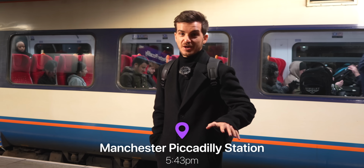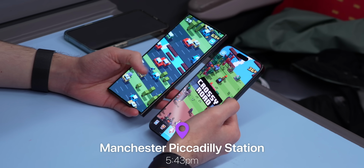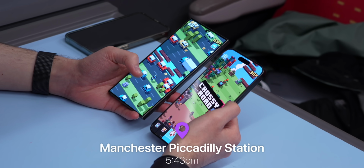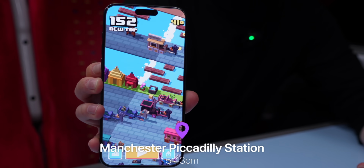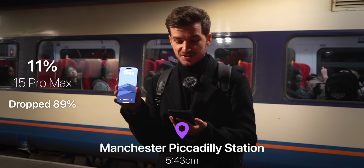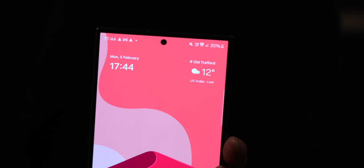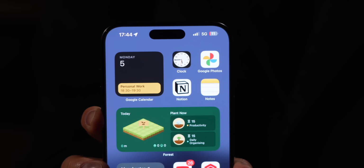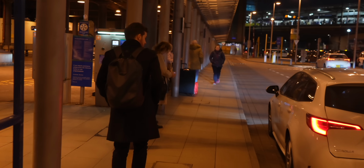Right, so we just got back to Manchester just now, and after maybe about 50 minutes of gaming and reaching a 152 high score in Crossy Road, the battery percentages have dropped quite significantly. So the iPhone is now at 11%, whereas the Samsung is now at 20%. Yes, the phones were both very close to dying, even more so in the case of the iPhone, with the Samsung having almost double the battery life. But we weren't done yet.